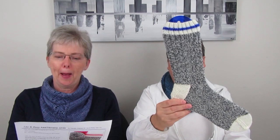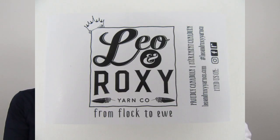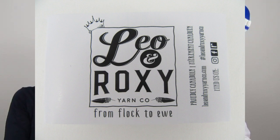Good. All right. So my second work in progress is another pair of socks. So I'm going to let you hold that up. Beautiful. And it is the Leo and Roxy Anniversary Socks, and it's by Pamela Graham for Leo and Roxy yarn. Now, I did buy the kit. So this is Marled Sock Kit, and there's what it is. It's an 80-20 yarn, and it is beautiful.